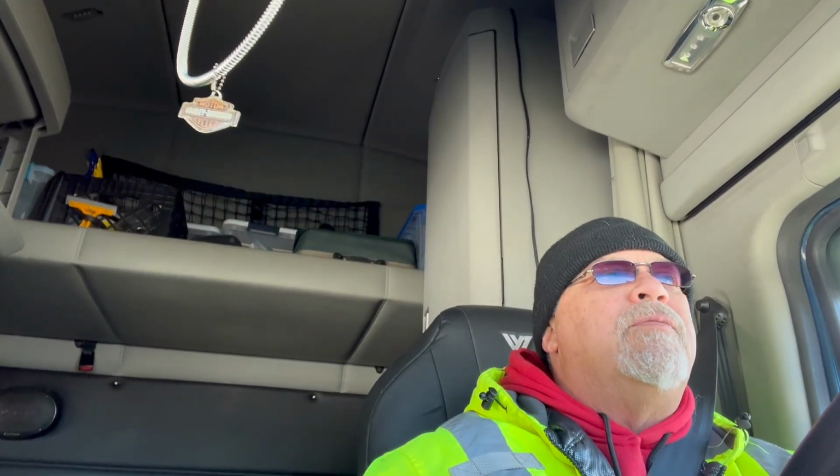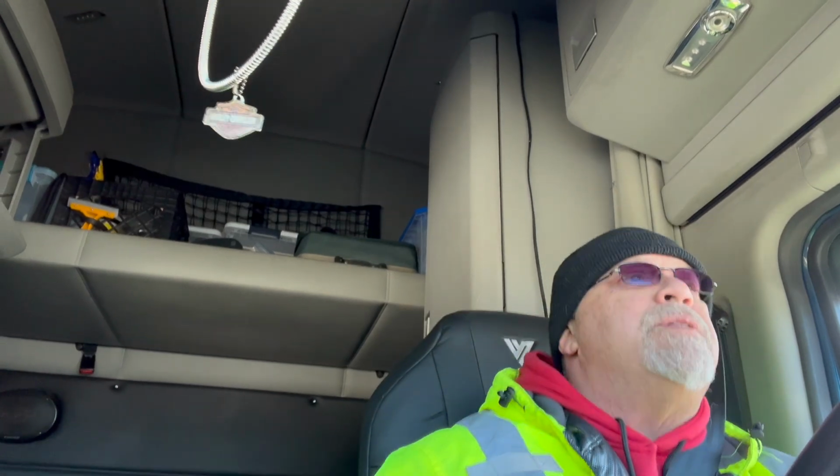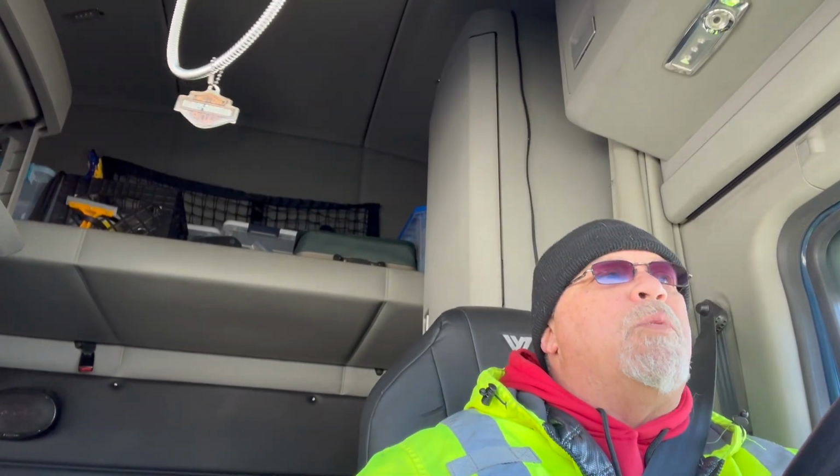And we're going to pick up a load of humidifiers. At least I think that's what they said it was. Very light load. It's only 10,000 pounds, which is really nice. It's almost going to be like I'm driving back empty. So we're going to pick those up.